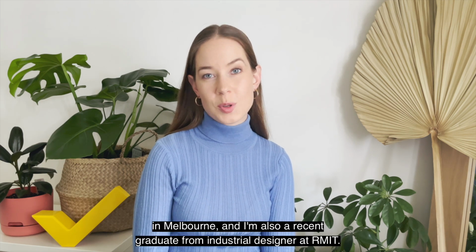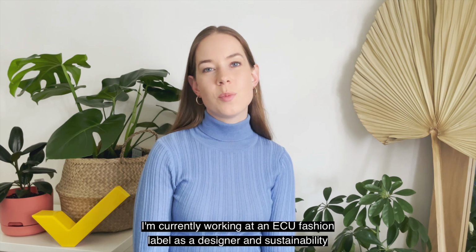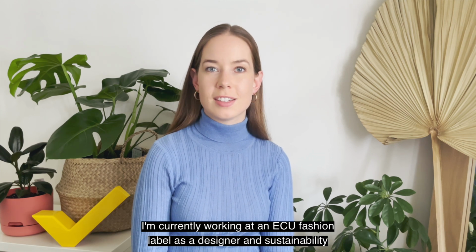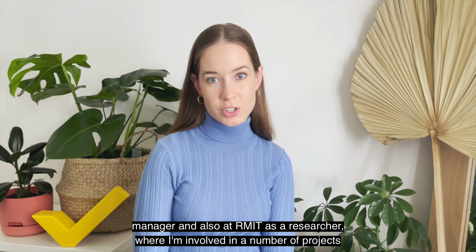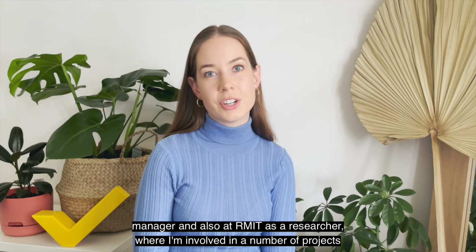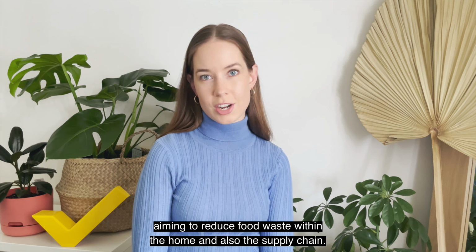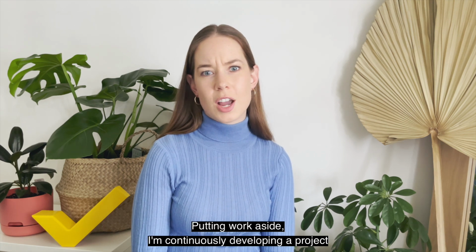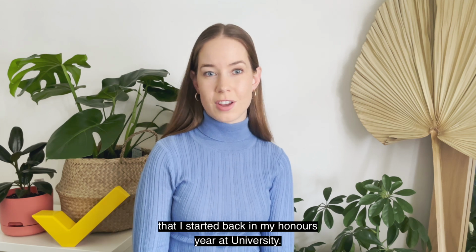Hi, my name is Madison Ryder. I'm a designer and a researcher based in Melbourne, and I'm also a recent graduate from industrial design at RMIT. I'm currently working at an eco-fashion label as a designer and sustainability manager, and also at RMIT as a researcher, where I'm involved in a number of projects aiming to reduce food waste within the home and also the supply chain.